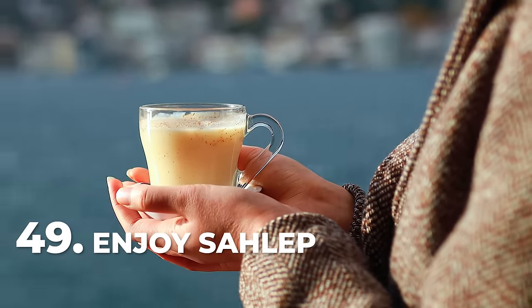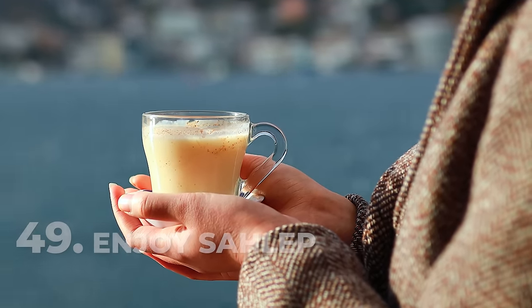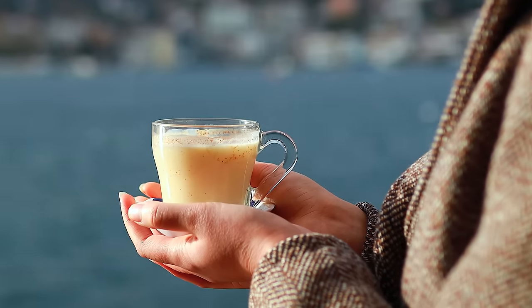Enjoy salep, a unique beverage made of orchid and one of the most delicious winter beverages in the country.